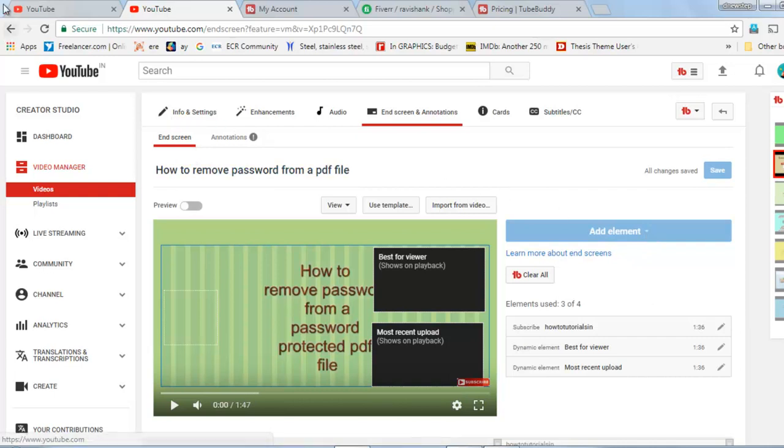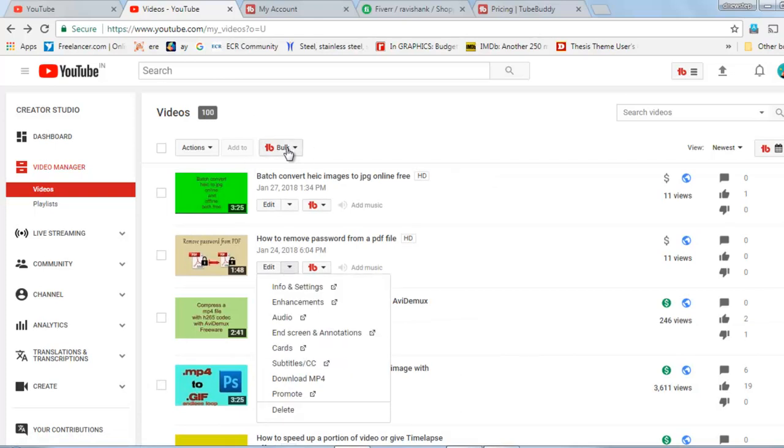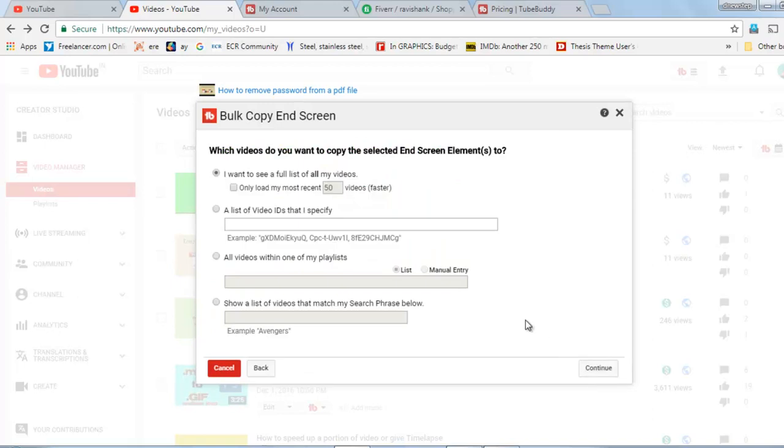So after adding this, you can just go to this and copy. Now you can see here the option, there is a bulk copy end screen. Now you can select these three and you can hit continue to the next step.